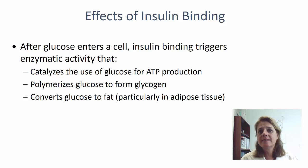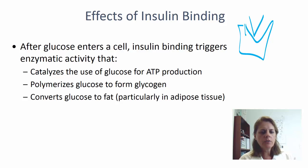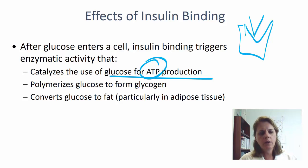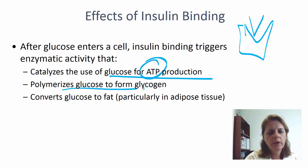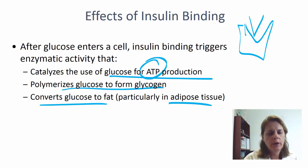So what happens when insulin binds? It's a hormone, so it's going to bind a receptor, just like other hormones do. It catalyzes, or increases the rate of, using glucose to make ATP. That's good, because if we're giving the cells glucose, the main job of the cell is to make that ATP. Once you've got glucose in the cell, you can store it, polymerizing glucose to form glycogen. Since we're trying to get it out of the blood, let's save it for later by adding those glucoses together to make glycogen. It also allows you, especially in fat, to convert glucose to fat. It's what helps us turn our sugar into fat.